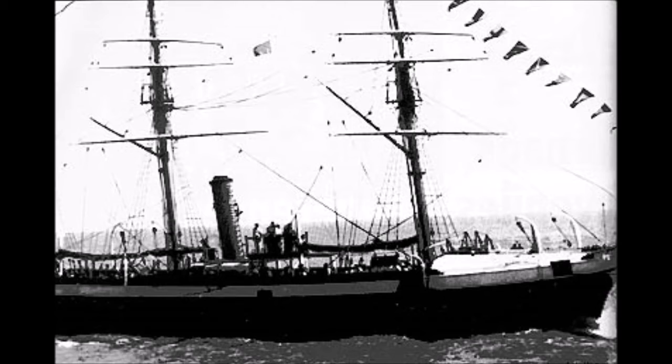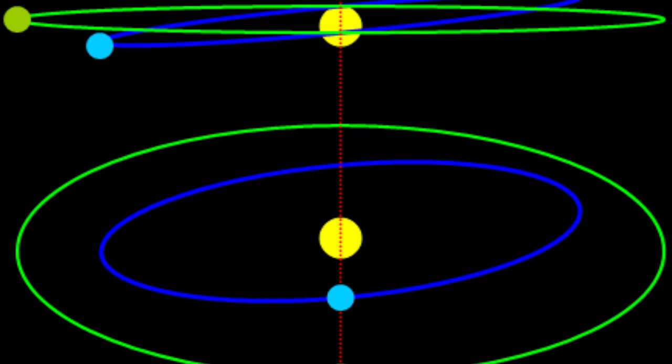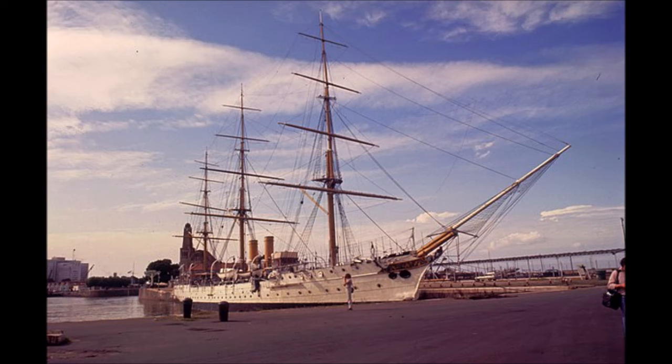Nothing important happened until 1884, when the ARA Uruguay transported foreign scientific committees who came to observe a transit of Venus. Three years later, in 1887, ARA Uruguay was removed from its training assignment and fitted with expedition support.